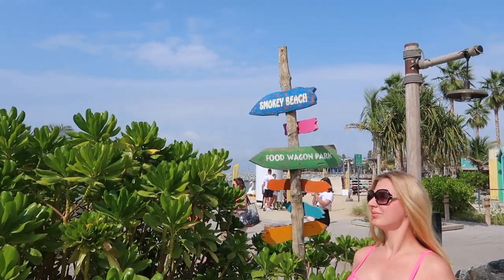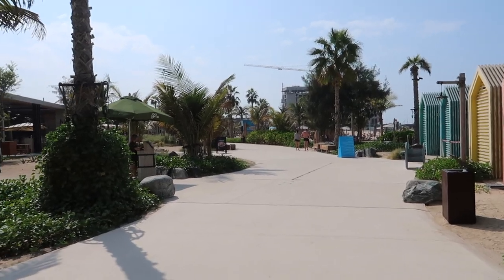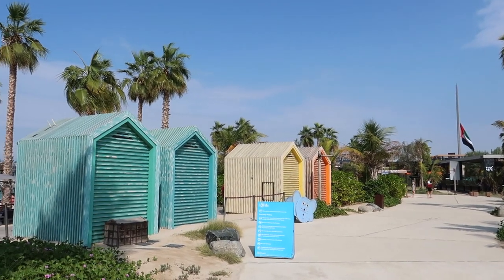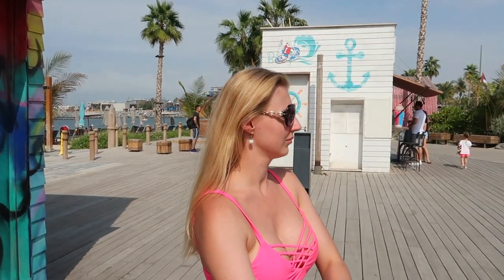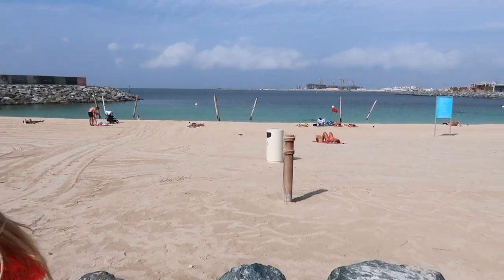Smoky beach. Food wagon park. It's very nice here. It's very colorful promenade. I really love those changing rooms and toilets. They are amazing. They are building a new hotel, so maybe the next time we can stay there. So now we want to show you the beach. We are so lucky, we have such a sunny day today.